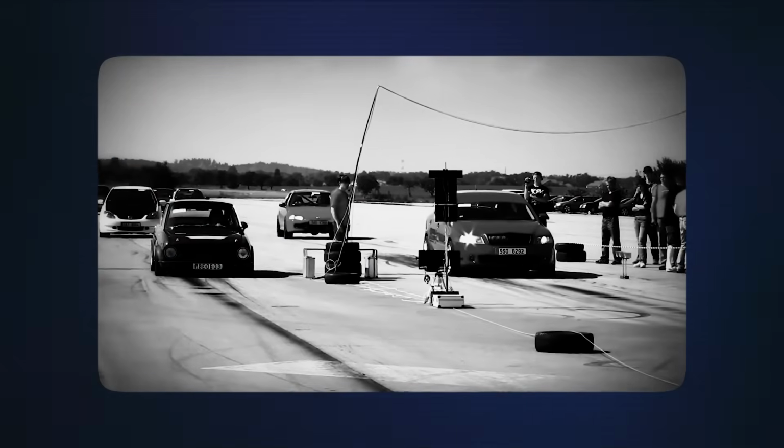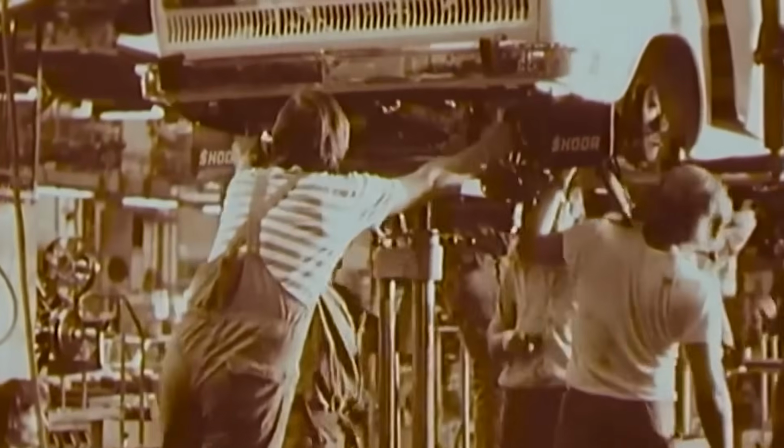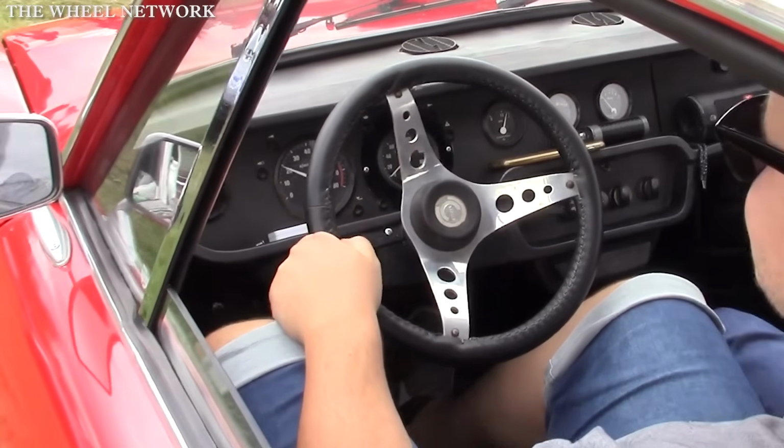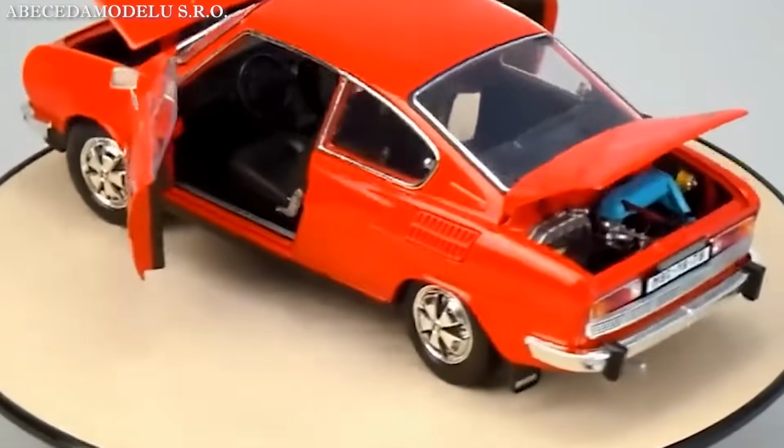This was a big deal for the country, as sleek sports coupes were not something people in Czechoslovakia saw every day. The Skoda 110R was built at the Kvasiny factory, and it had a rear-engine, rear-wheel drive layout just like many small European cars of that time. But it stood out for its design.